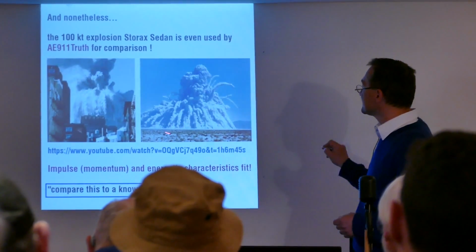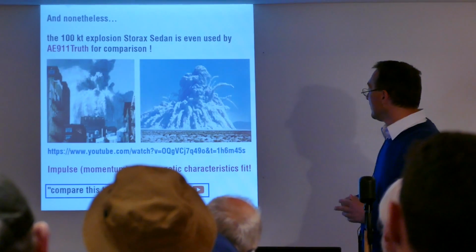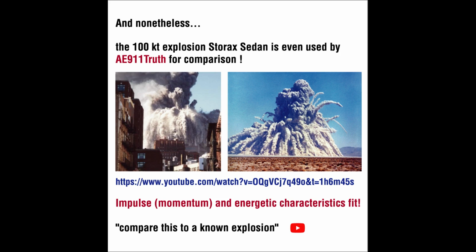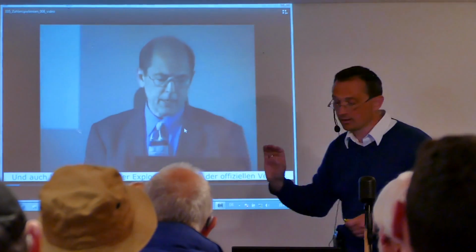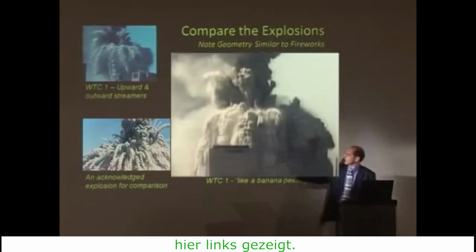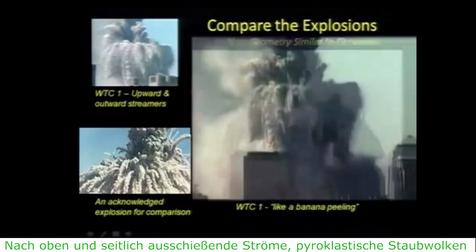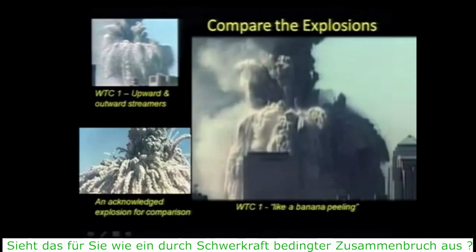And nonetheless, exactly this nuclear explosion is used by architects and engineers for comparison. So, here we have the Sedan nuke with 100 kiloton. Here we have the photograph of the North Tower erupting into the fountain. Because they use it, because impulse, momentum and energetic characteristics fit. But this explosion is just called a known explosion, not a nuclear explosion. Again, none of these explosions are a part of the official story. Now, compare these explosions, that's the Sedan one, to a known explosion on the left here. Outward arching streamers, pyroclastic volumes of dust, symmetrical display like a mushroom. Does it look like a gravitational collapse to you?